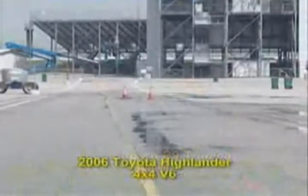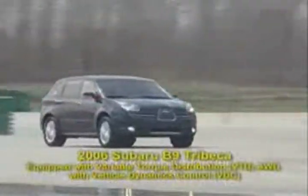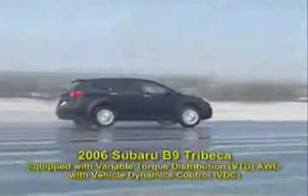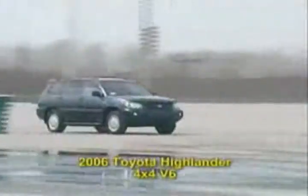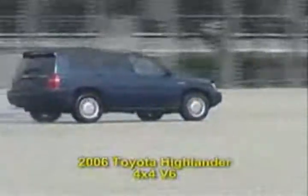Now let's look at the B9 Tribeca compared to the Toyota Highlander. The driver really had to work hard to control that car. Here's another wet road exercise, a dramatic left-right-left maneuver with the B9 Tribeca, again at about 35 miles per hour. And the same maneuver with the Toyota Highlander. Its stability control system is so intrusive, the driver really has a tough time controlling the vehicle.